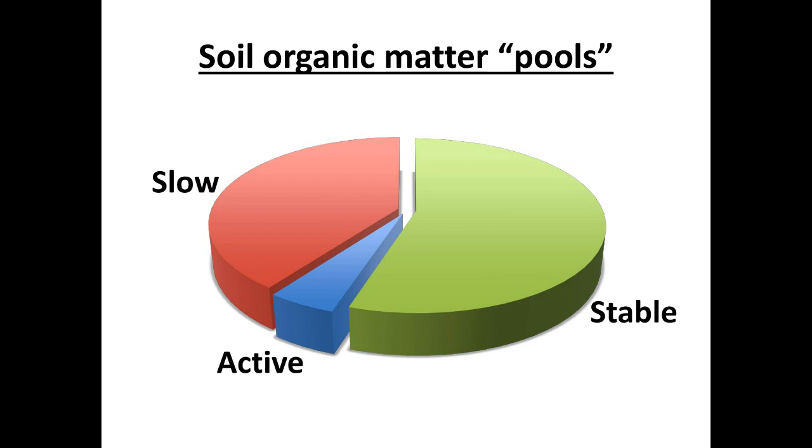And that active organic matter can be around in the soil anywhere from days up to a few years. So for example, if you work a plant into that soil, some of it will be recycled and gone, or decomposed and gone within a few days. Some of it might stick around 3 years or more, a few years.